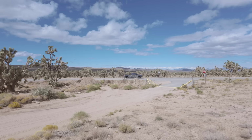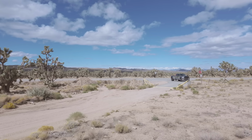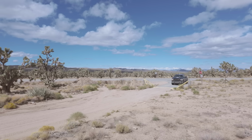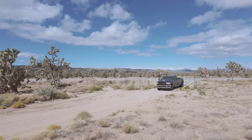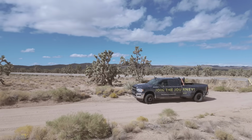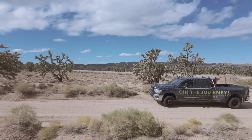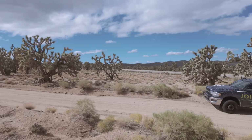All right, we're gonna pull in here. We're gonna get out and soak it in, because we just turned off the pavement. We officially are going over the cattle crossing into the last couple miles of dirt road leading to the property driveway.